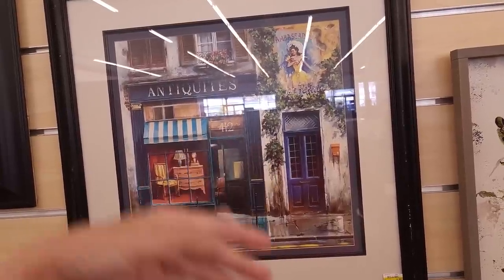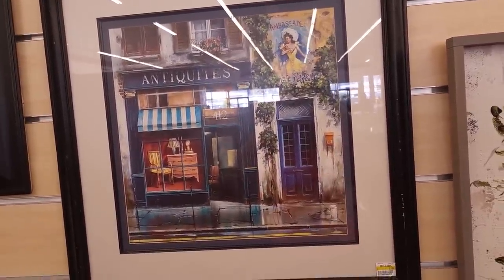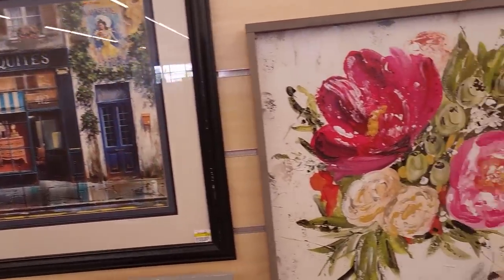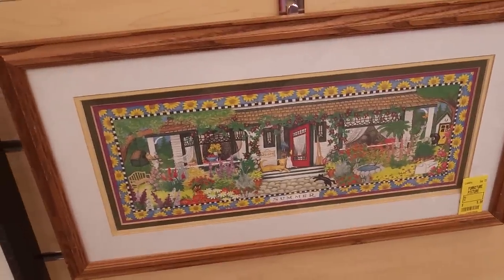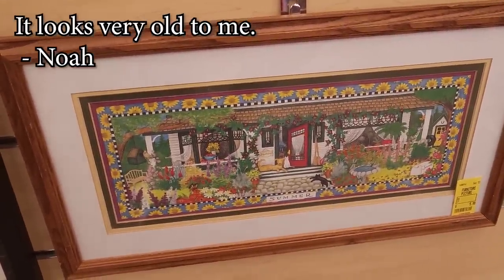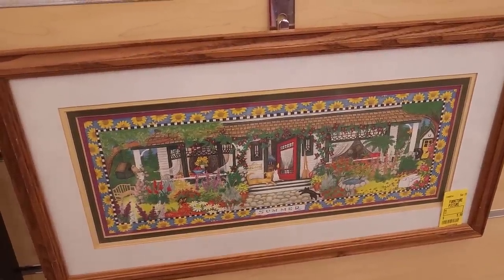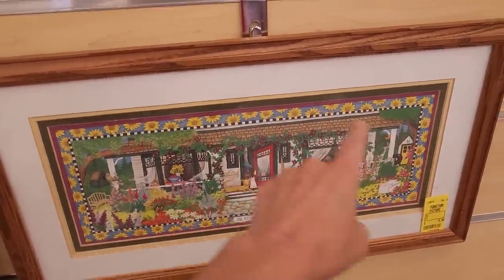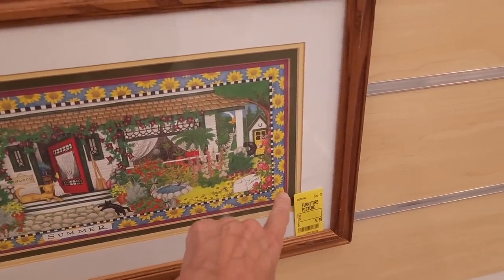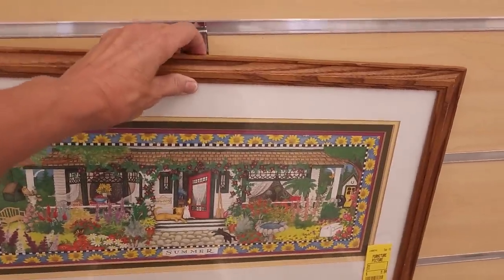They had the shops where they live up above the shops, and then the little antique shops are all in a row. It really reminds me of that. So this one right here has a lot of appeal to me. Number one, the colors. Number two, the subject matter. You got a cat and a dog sitting on a porch, kind of a summer scene. You got sunflowers all around. It is signed Beth Logan. It's $5.99. Let's look on the back and see.